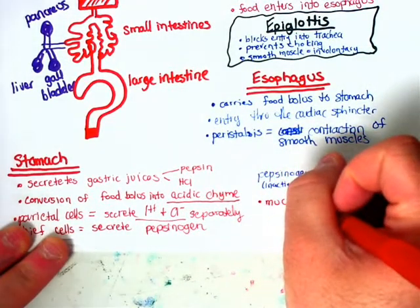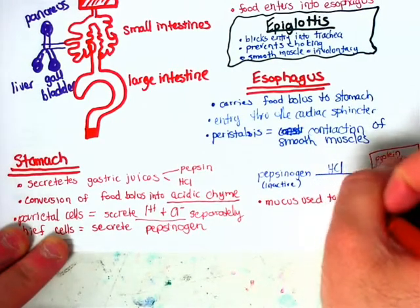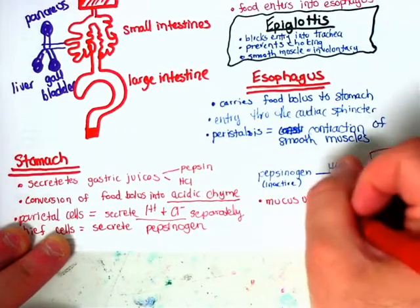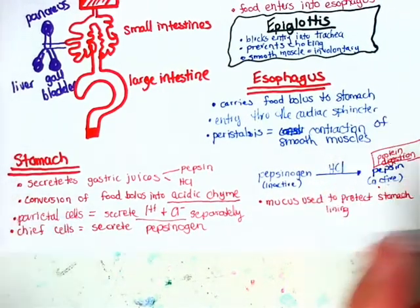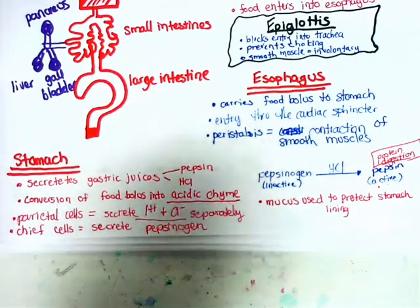There's also mucus that is found to protect the lining of the stomach. So the lining of the stomach is protected by mucus. Good? In the event that this was missing, you could have a problem with the stomach lining being in front of too much HCl, which could never be a positive thing.